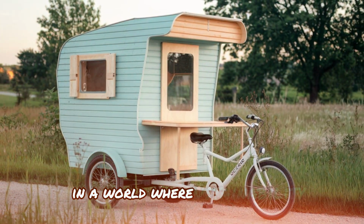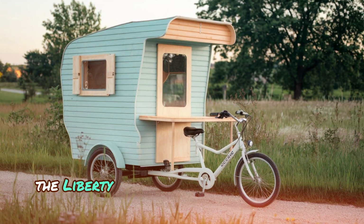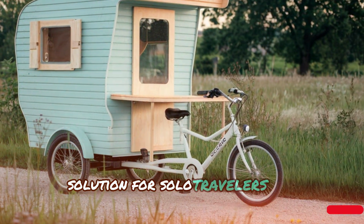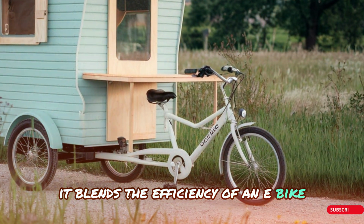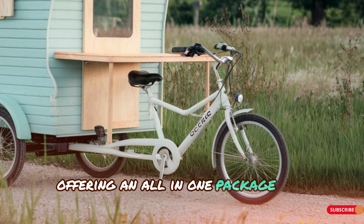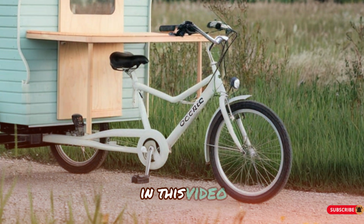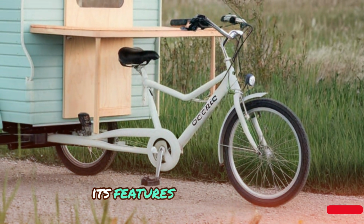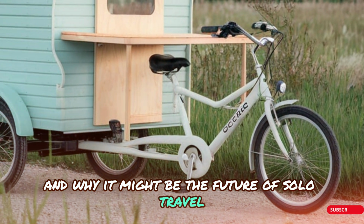In a world where sustainability and compact travel are becoming the norm, the Liberty electric camper tricycle is an innovative solution for solo travelers and minimalists. It blends the efficiency of an e-bike with the comfort of a micro camper, offering an all-in-one package for commuting, camping, and adventure. In this video, we'll explore what makes this tricycle unique, its features, specifications, and why it might be the future of solo travel.